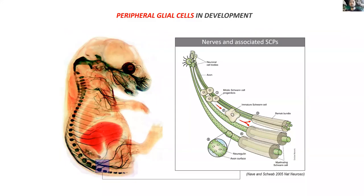So when it comes to the development of these peripheral glial cells, they come in several flavors also as an adult population. They come as myelinating fibers that will insulate the nerves and will serve for the fast propagation of action potential, right? They will wrap up the fibers and generate the myelin sheaths. Or they will form Remak bundles that are non-myelinating, but they're still very important to nurture the neurons and axons.